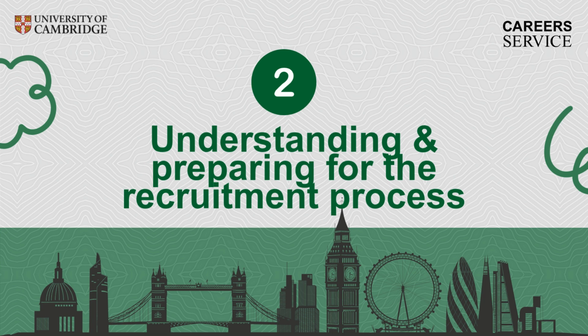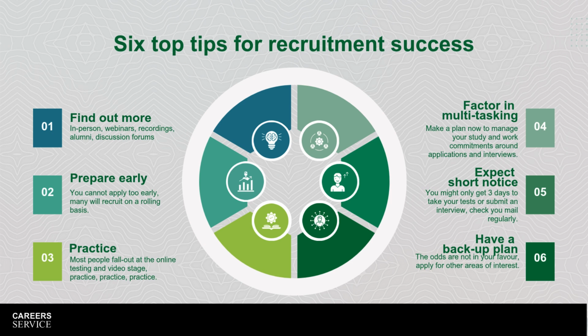Number 2, understanding and preparing for the recruitment process. There are 6 top tips for recruitment success, which you can see on screen. Number 1 is making sure you find out as much as you can about where you're applying to. This is relatively easy to access now, particularly since COVID, where most events are online. If they are in person, do make the effort to attend, even if you're very busy, because getting that face time can really help.